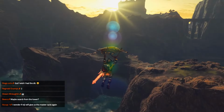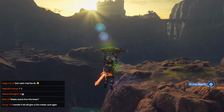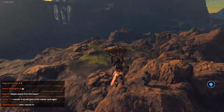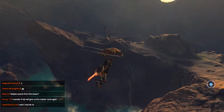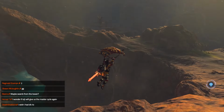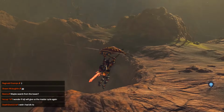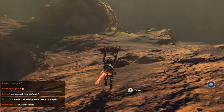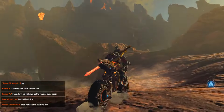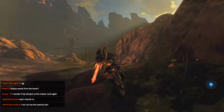It looks like there's a lot of encampments on the top there, so it couldn't be this one. But it's very close. Maybe he's running up the other side. Oh! Wait a second. Hold on. It's close. It's very close. It could be any of these spots, though.